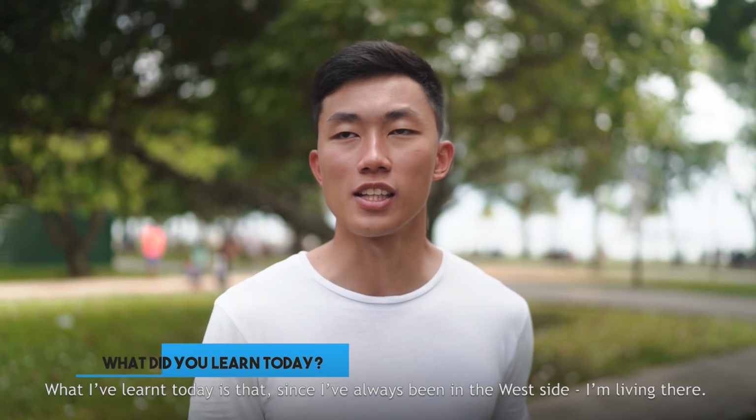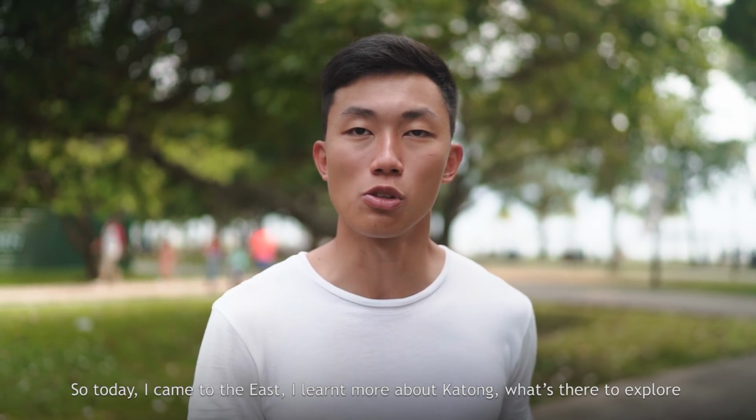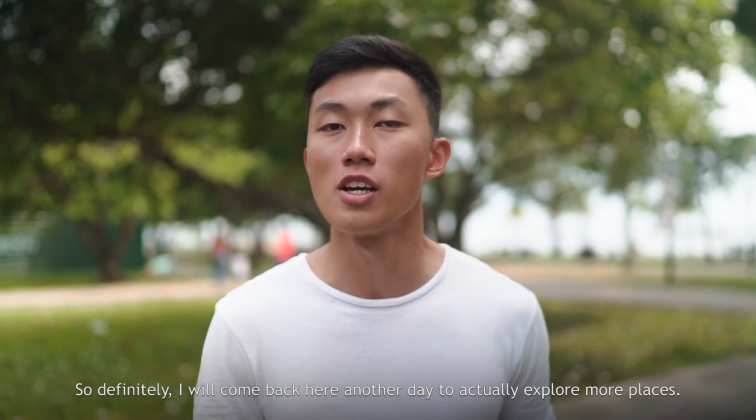What I've learned today is that since I've always been in the west side, I'm living there, so today I came to the east, I learned more about Katong and what's there to explore, and definitely how the place is being conserved. So definitely I'll come back here another day to actually explore more places.